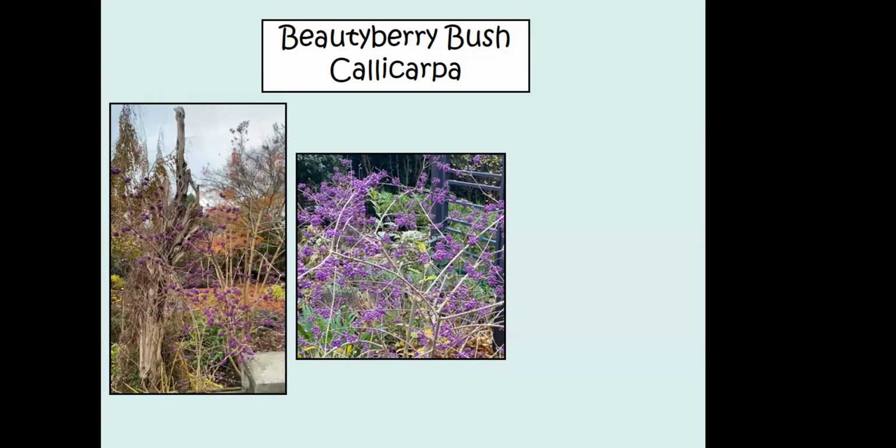The one in the middle was from a neighbor's yard that kept it fairly tightly pruned. So it was about 4 feet tall, and every year would be massively covered in the purple berries. The picture on the right is another neighbor who let their callicarpa grow a bit bigger, and they had a much more naturalistic looking garden, but really stunning with the fall orange colors in the background.